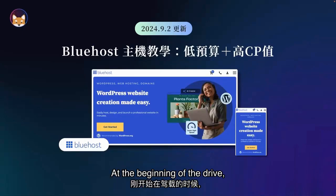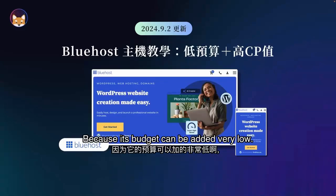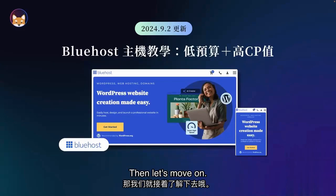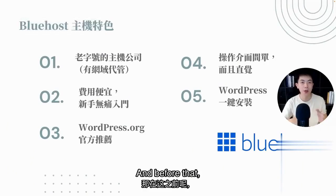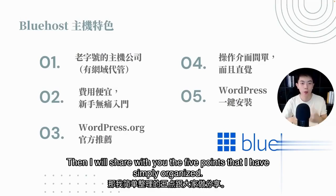At the beginning of the drive, Bluehost is a very good choice, because its budget can be very low. At the same time, we have a host that can be used. Good. Then let's move on. Later, I will take you to apply for Bluehost. And before that, let's take a look at the features of this console first. Then I will share with you the 5 points that I have simply organized.